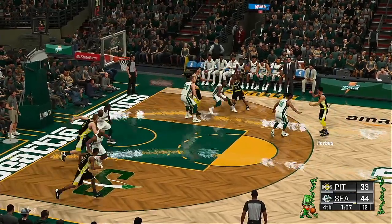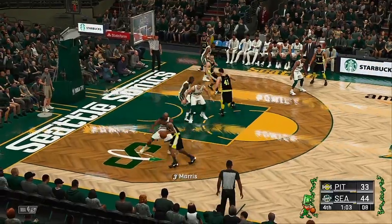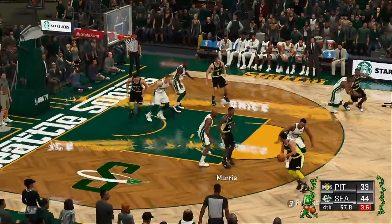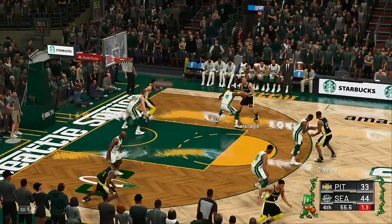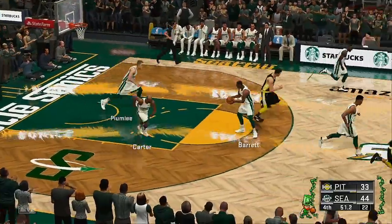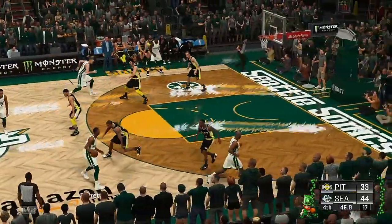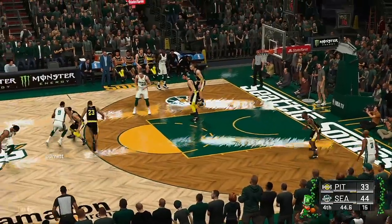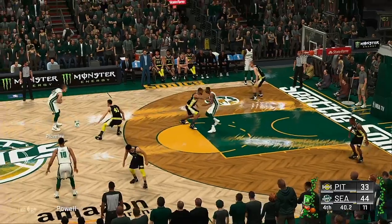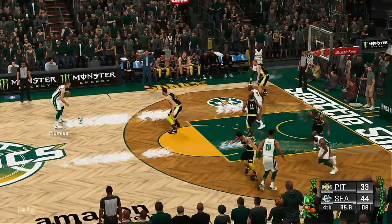Here is Forbes. Out to the right wing. On the wing, Morris. Defended by Carter. Morris dishes to Forbes. Smile again. The shot will not fall. Seattle goes the other way with it. And we'll just watch the clock wind down, guys, in what will turn out to be a win here for Seattle. You know, it's tough to put your finger on the deciding factor in this one, but I'd say that the shooting accuracy made the difference.